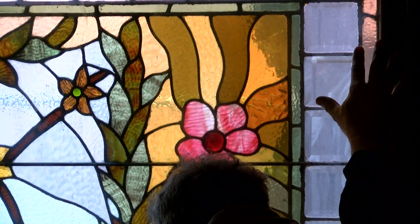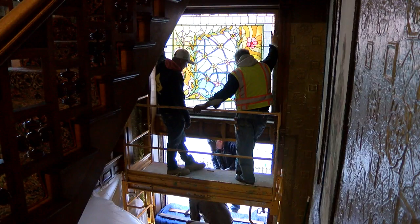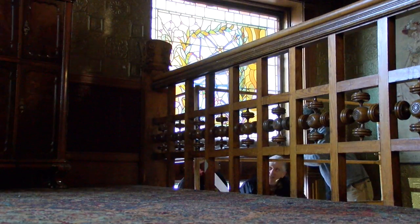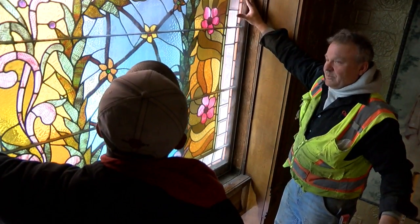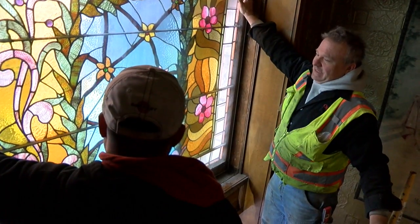First time it's ever come out. Make sure you don't break anything. A little nerve-wracking. This is historic stuff and you have to be extra careful with it. It's definitely a treasure trove of history. It'll be all right. We'll get it out in one piece.